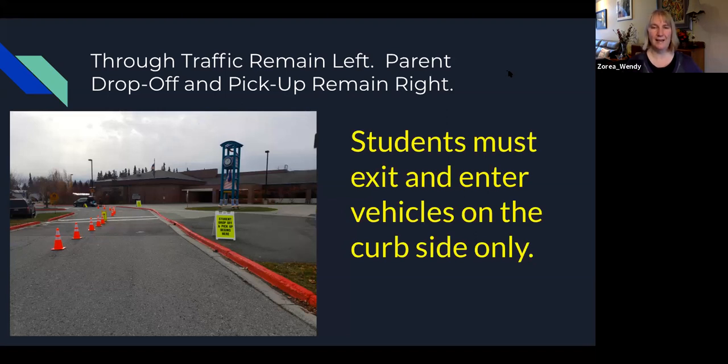Students must exit on the right-hand side closest to the curb. So something to think about, parents that have car seats or other things in the back seat, where to place those items, because students are not allowed to get off on the left-hand side where there's traffic coming through. They have to get off on the right-hand side closest to the curb.